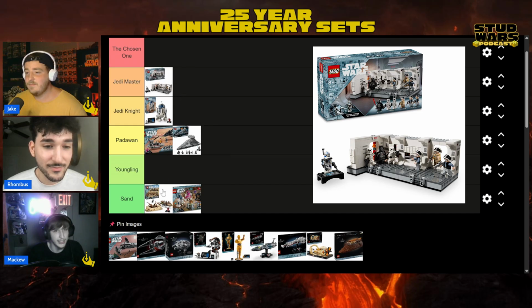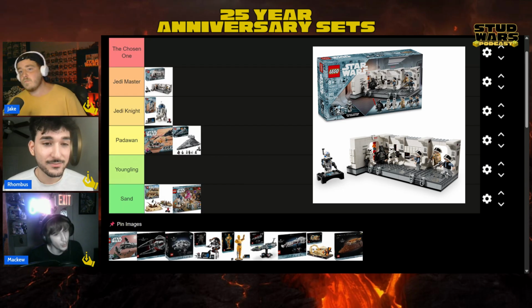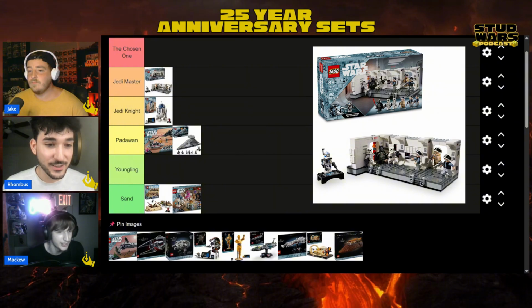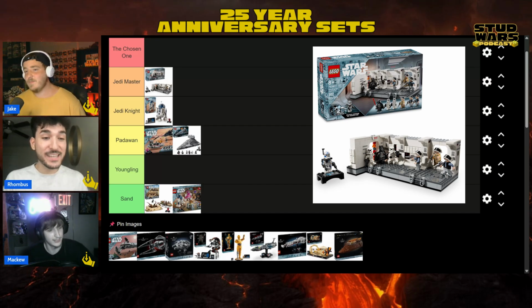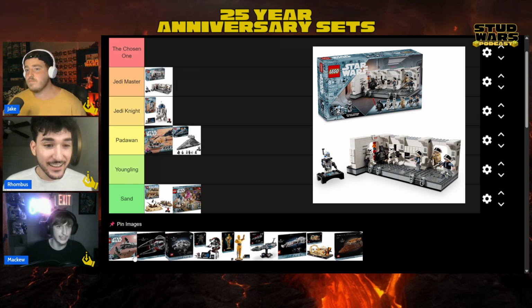Plus, when you buy a set, it sucks because not only do they recommend you buy 2 of them, but you get a second anniversary fig in it. So you just have to find somebody to get rid of it. Just sell it. That pays for half the set. It's more trouble than it's worth, I think. Jedi Master.